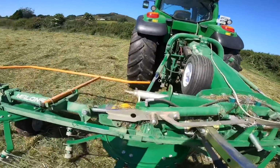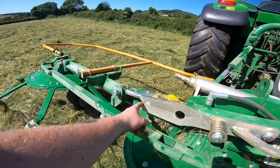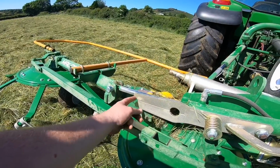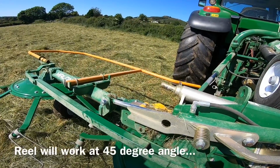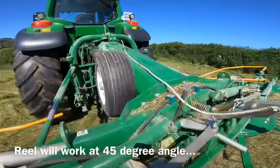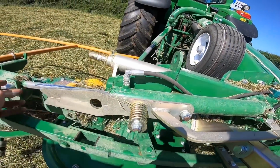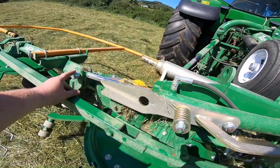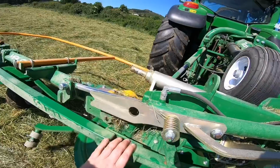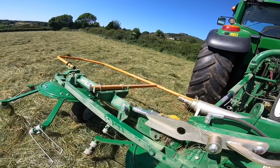Well, once you pull up the outer reel, you can pull it up firstly, and it butts against this little triangular cutout, and the rake then will work at a 45-degree angle. Or you can pull the rope mechanism here, spring back, and then pull the reel up the rest of the way, and this little pin then goes in here, and that's it in transport position. So it can't pop out on you on the road. It's fairly simple.